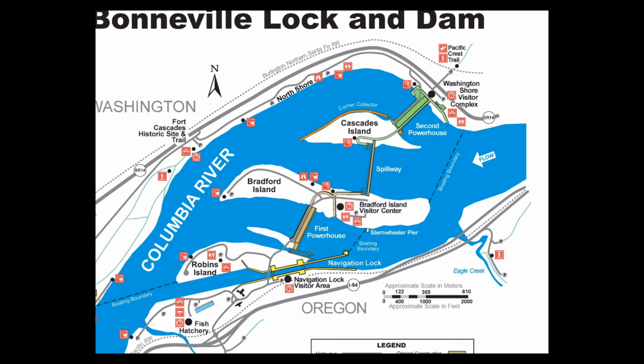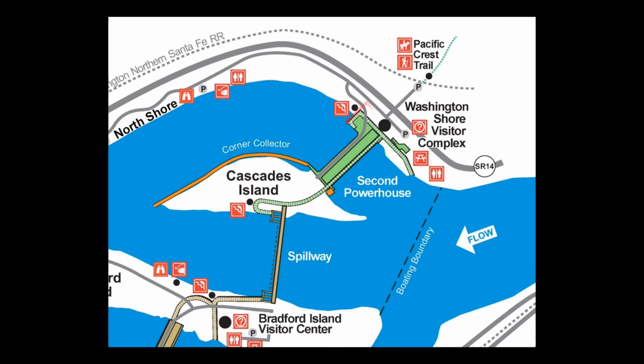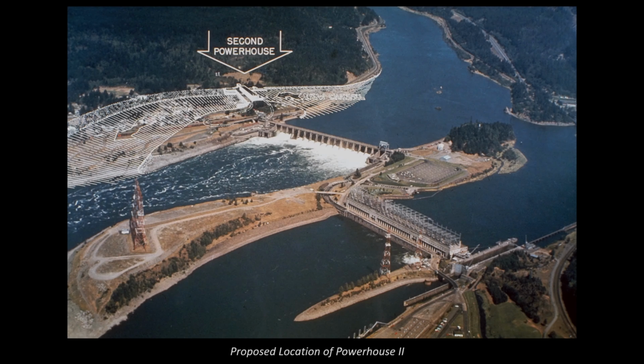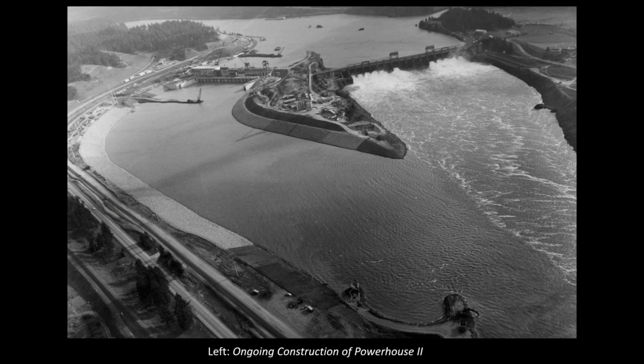The second powerhouse was added from 1972 to 1982. What now could be mistaken as the naturally occurring channel of the Columbia was originally mainland Washington. The construction of Powerhouse 2 required the Corps to excavate through the town of North Bonneville, as well as the existing state highway and railroad. Upon completion, the 8 additional generators essentially doubled Bonneville's power output.